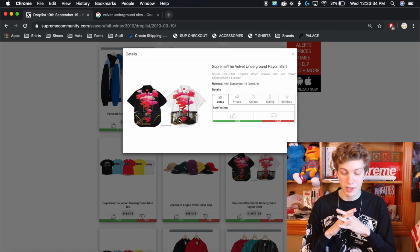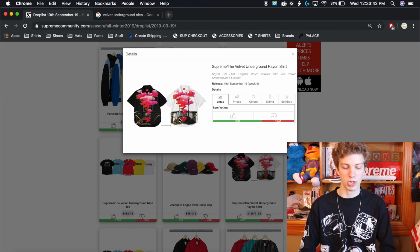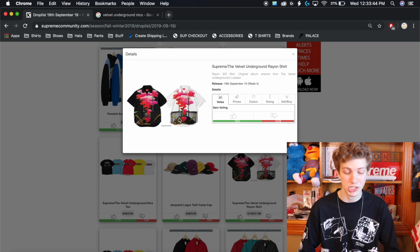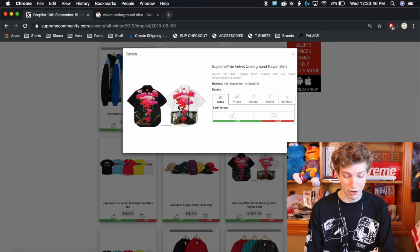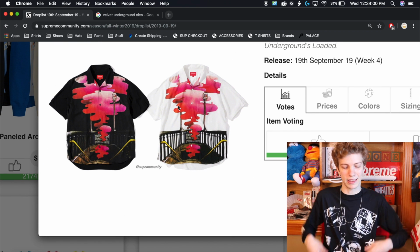Moving on though, we have another hitter item from this collaboration. This is original artwork from the Velvet Underground's Loaded. So I guess we're working with a different Velvet Underground project now. And this is a crazy graphic, bro. It's just such a cool print. I love the staircase going down to, like, your balls in the front.